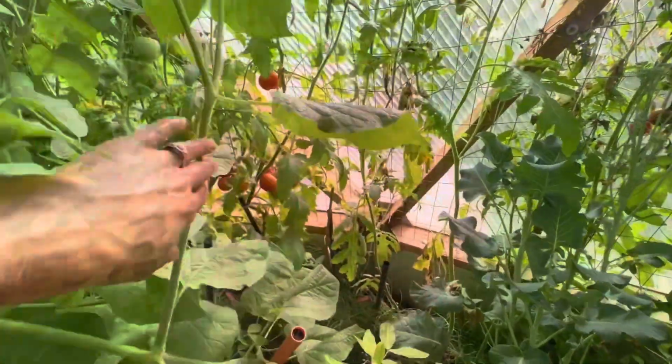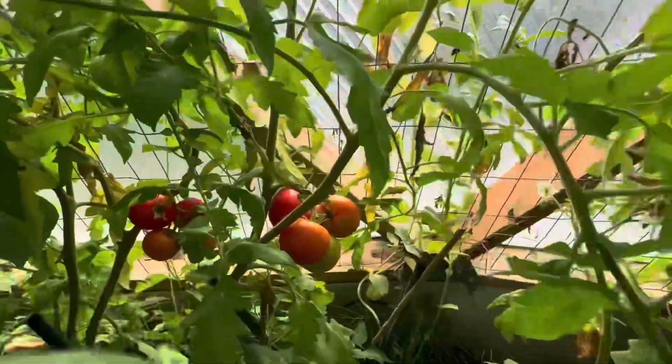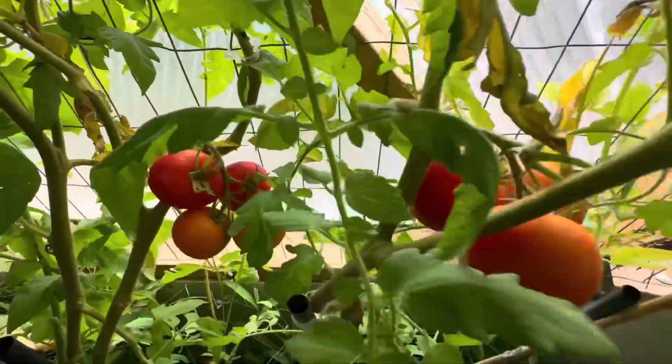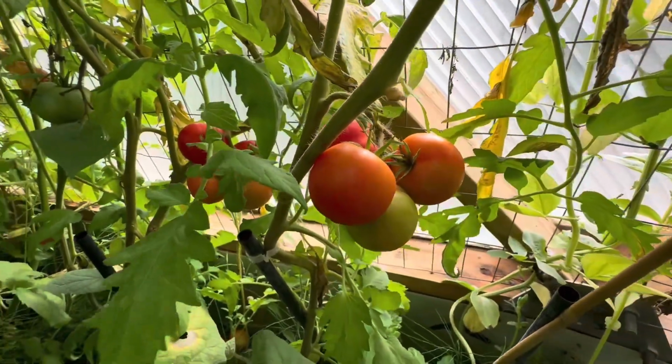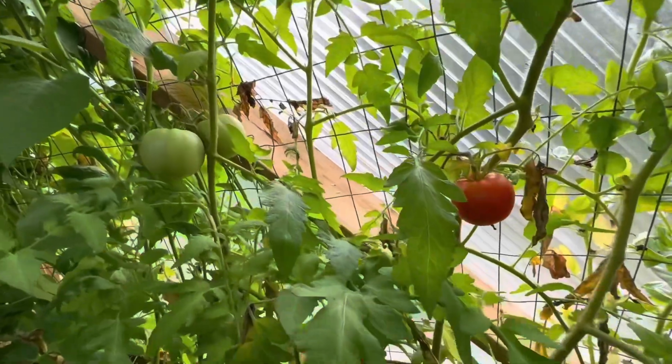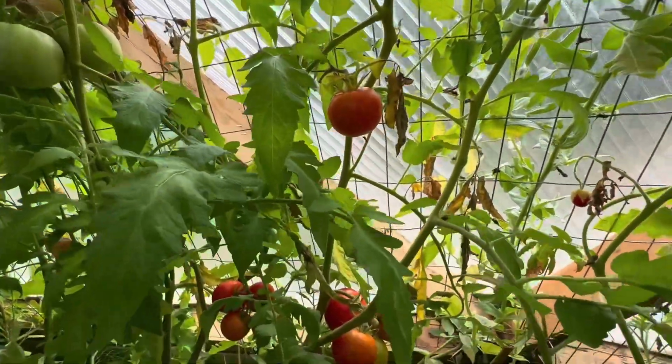Looking on through here, we've actually got Charlie's Red Staker. So you see here, we've got some back here. We've got some that is still trying to get ripe. And then we've got a few that are above here. And actually, we have more over here. So Charlie's Red Staker is doing amazing.